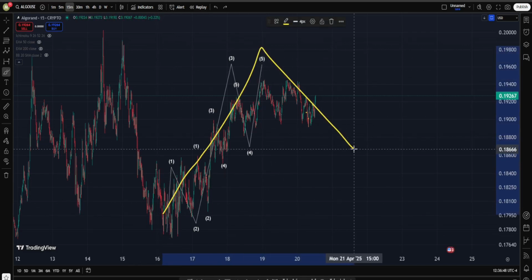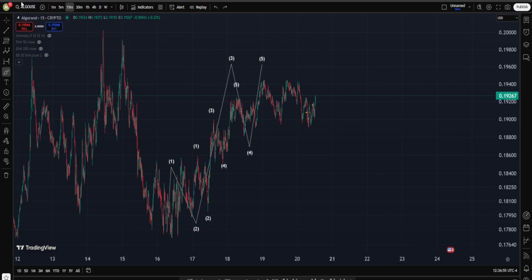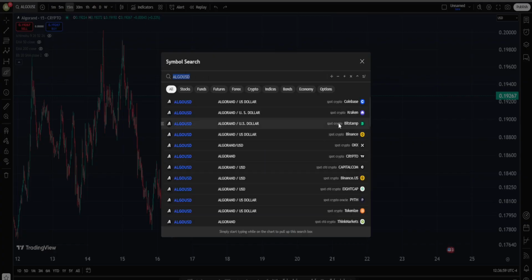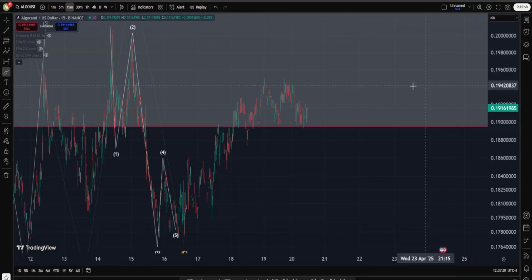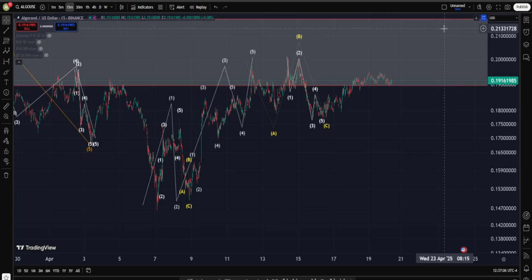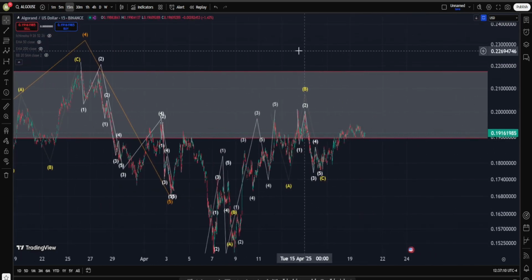This is a correction for wave 2, and next we can expect a good move up into wave 3, 4, 5 in order to, like we said at the beginning of the video, get back above that important support area between, let's say, 19 to about 21.5 cents. This for now is going to be my primary case.